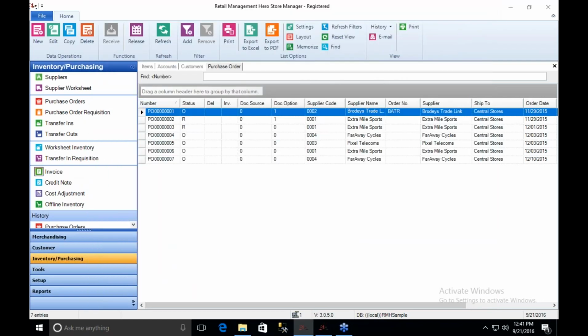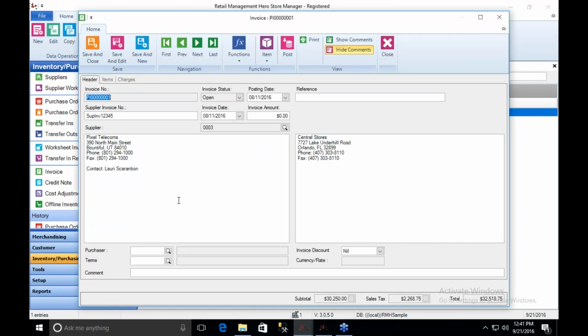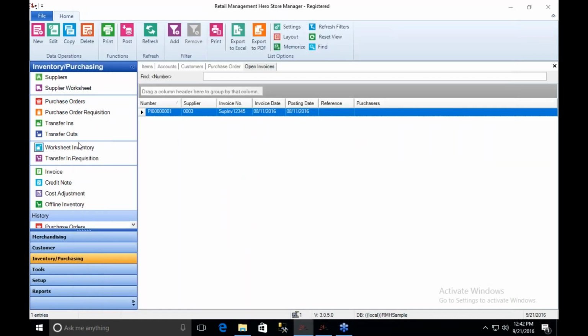There's also the ability to do invoice matching. So your accounting team can put the invoices inside of the Retail Management Hero product, and we can then link those invoices into receiving documents so that you can make sure that those match together. Now that's something that just was not available inside of the RMS product, and it was, again, one of their most popular add-ons for RMS. They've now embedded it into the Retail Management Hero product.